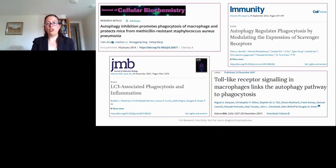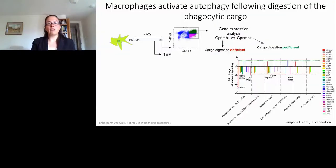The link between autophagy and phagocytosis is by no means new. There are several papers out there pointing at a relationship between activation of autophagy and efficiency of the phagocytic process. However, the mechanism that links the activation of autophagy and the maintenance of phagocytosis efficiency is still poorly understood. We hypothesized that phospho-STAT3 and cargo digestion are indeed linked to the activation of autophagy.